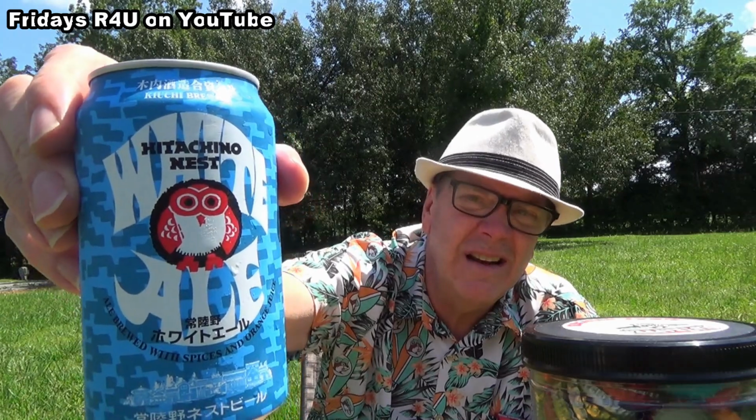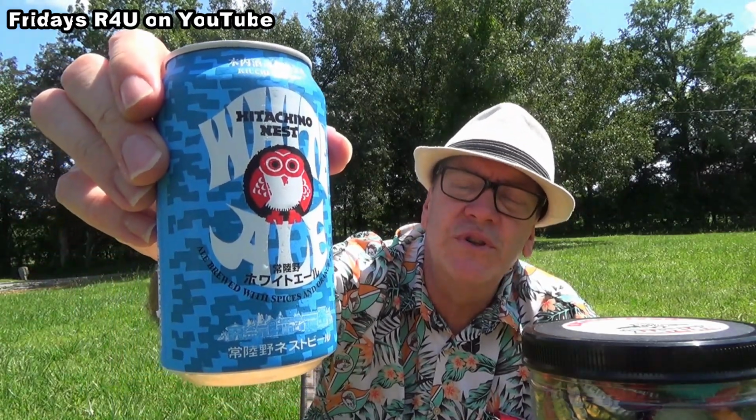out of Nakashibaraki, Japan, is what it says on here. And it's a Hitachino Nest, which I guess Hitachino is an owl, because that looks like an owl. But it's a Hitachino Nest White Ale. It's a 5.5% ABV.